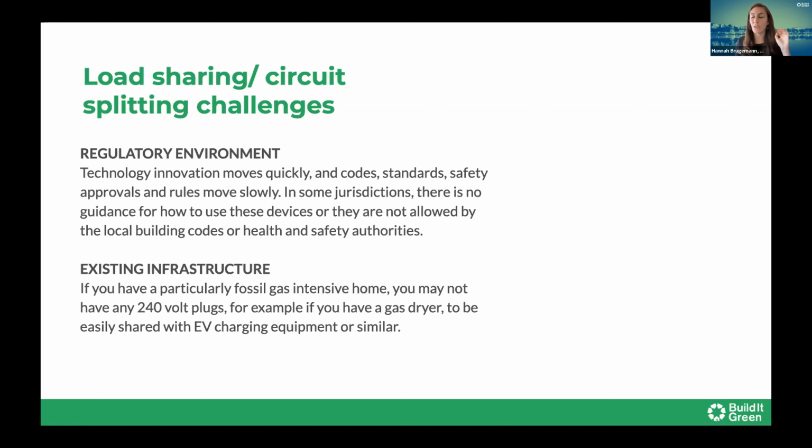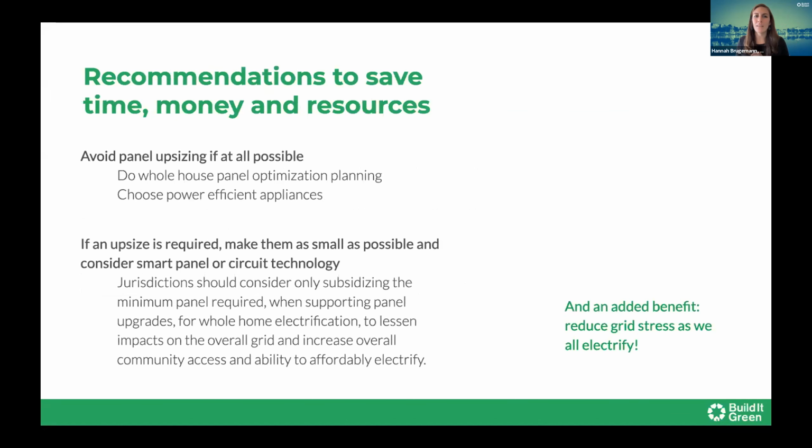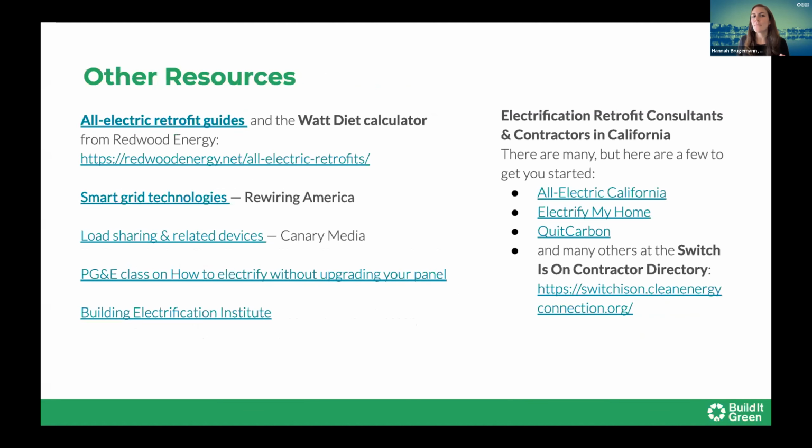Some of these devices are UL rated, which is like a full safety rating, so they are fully safe, but sometimes codes and standards are not able to keep up quite as quickly as other technology. So quickly, in the end, please avoid upsizing your panel if at all possible. It saves you money. It's better for the grid. It's better for the neighborhood, and you're still going to be really, really well off. And if you do, just think about how you can do it as efficiently as possible.